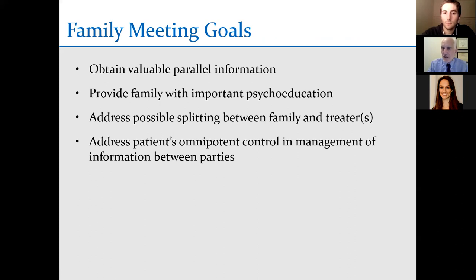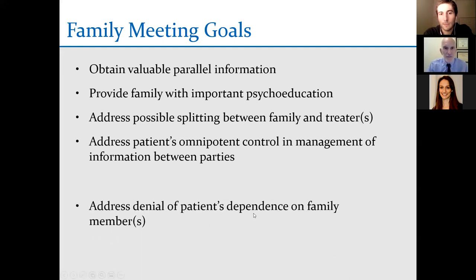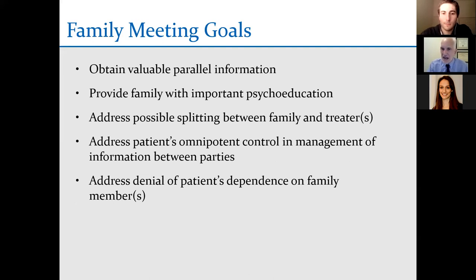the meeting addresses what we call omnipotent control of the patient's management of information. You'll see this when you start to interview patients in the ER, patients who won't give you permission to speak to family or their doctors or something like that. It's a little confusing, right? You would think that someone would be happy if you offered that, but that's a primitive defense often seen with borderline personality disorder patients. So we have the family meeting, and also it addresses the denial of a patient's dependence on family. Sometimes it's financial dependence or emotional dependence. And it's a very useful risk management tool. Risk management means essentially avoiding or protecting yourself from adverse events, malpractice. And it's important to have a way of proceeding with BPD patients that protects you as a clinician.